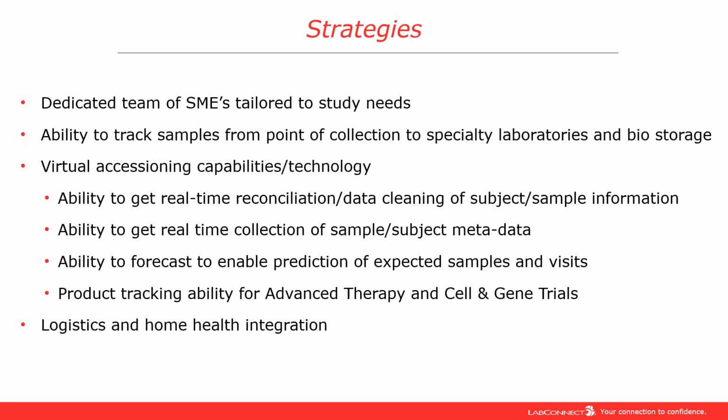Having the ability to track from the moment of collection, so on the day of collection, not necessarily after it's been shipped or when it's in the courier and on its way to a lab, and that you know there's a package. I'll talk a little later about some of the different tracking options out there, but really knowing that I had a sample that was collected today, I know where it is, and I have the information on that. Virtual accessioning capabilities and technology.